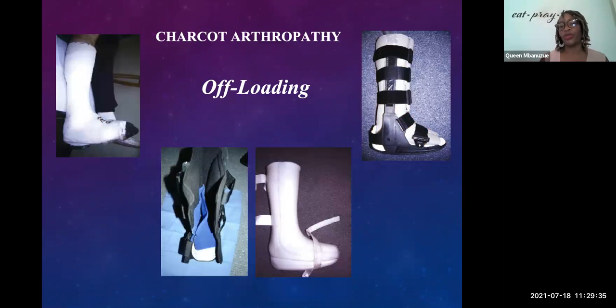Offloading whenever they're in acute Charcot phase, where it's very hot, very red, very swollen, and the bones are breaking. One, you want to keep them off as much as possible. We have different specialized boots and casts to really help offload it so we minimize the amount of fractures and dislocation and deformity that happen while the bones are soft. Next slide.